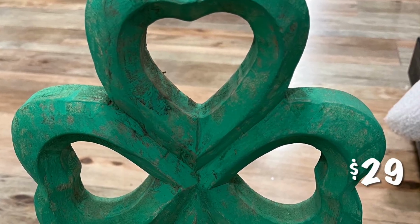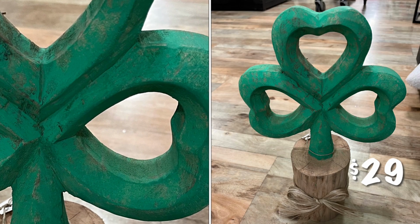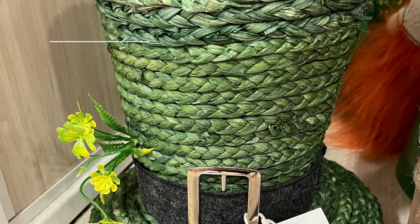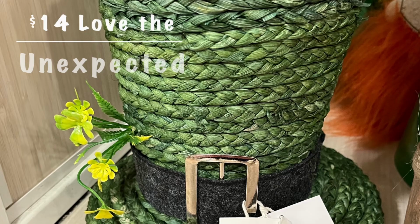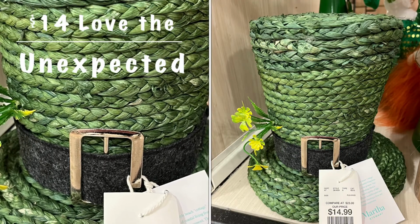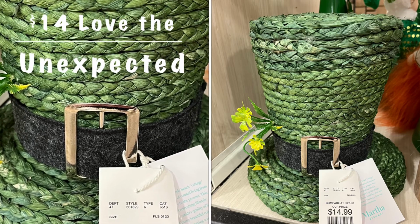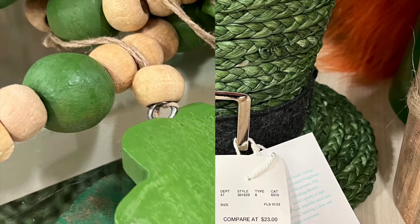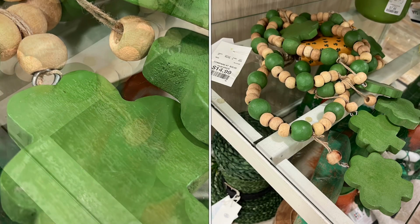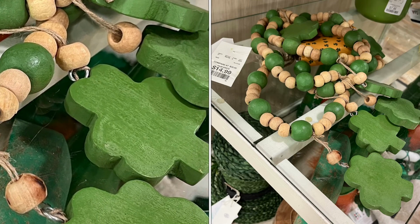Display the iconic shamrock symbol at your front door. This piece is made of wood, and it looks like it's been in the family for a while. If you're looking for a unique decor piece, this leprechaun hat by Martha Stewart is it. Not typical St. Patrick's Day decor, and it would look fantastic on an entry table. This garland would look so pretty styled in a tray or even as part of your dining room table centerpiece.